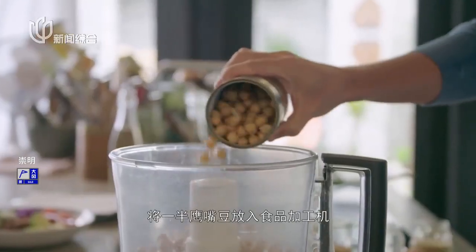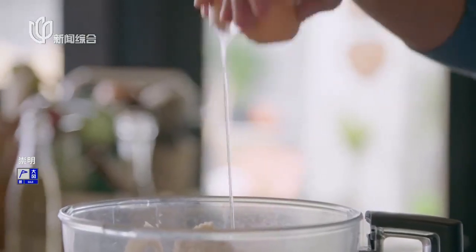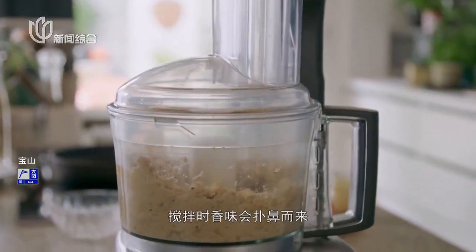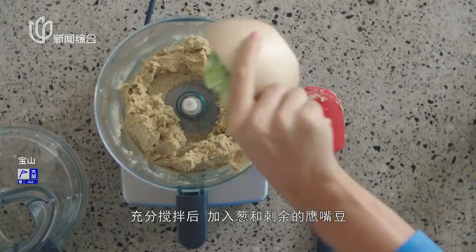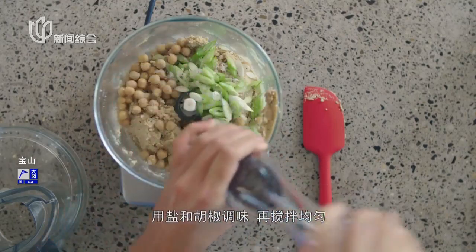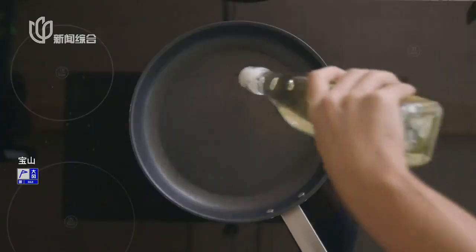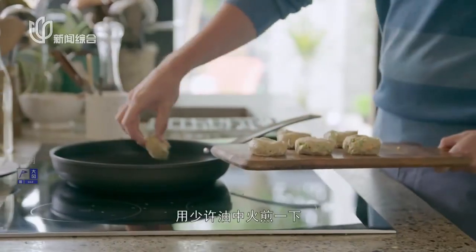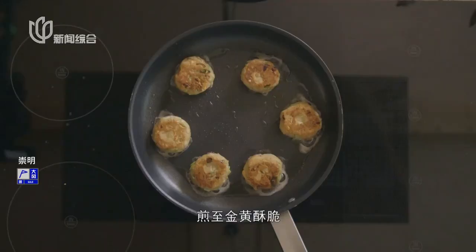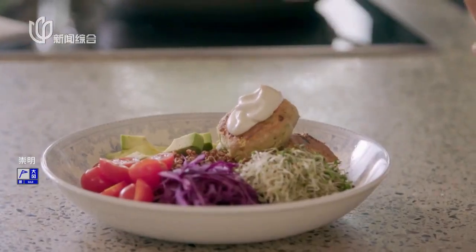Get half the chickpeas into a food processor. Then add in the breadcrumbs, tahini and an egg. Cumin and coriander are going to add great flavour here and it starts to come alive when you give it all a whiz. When the mixture's smooth, throw in the spring onions, remaining chickpeas, season with salt and pepper and give it all a good mix. Once it comes together, form into small balls. Fry them in a little oil on a medium heat for 5 minutes on each side. You want them to be crispy and golden. When they're ready, serve them up with a salad of your choice and a spoonful of yogurt dressing.